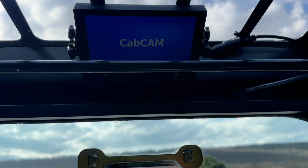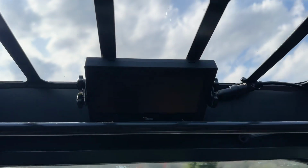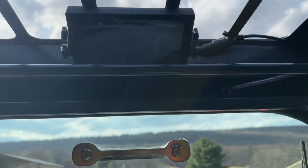The backup camera is installed up top here, okay? You can see there what it is. Very nice. They've actually put it up there. You can glance up, see what you got going on. You can see there that it's working.